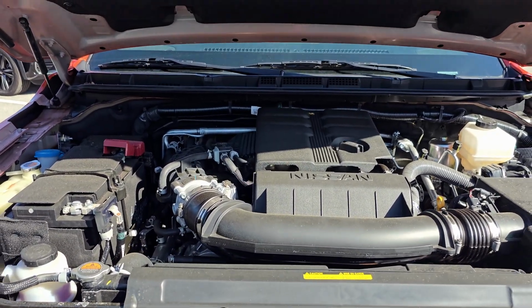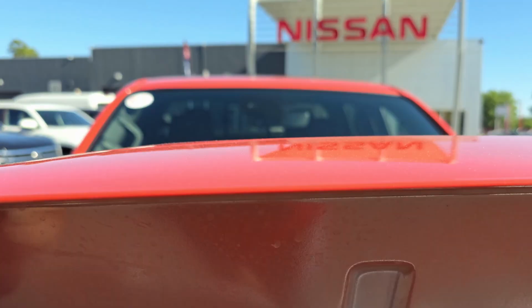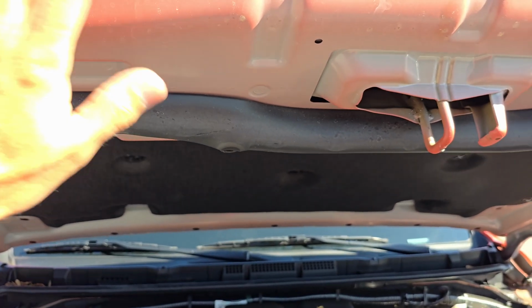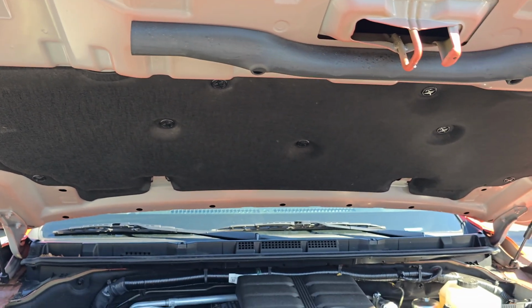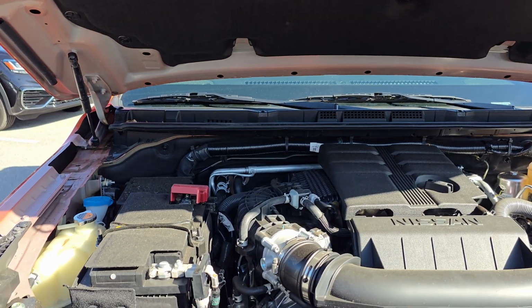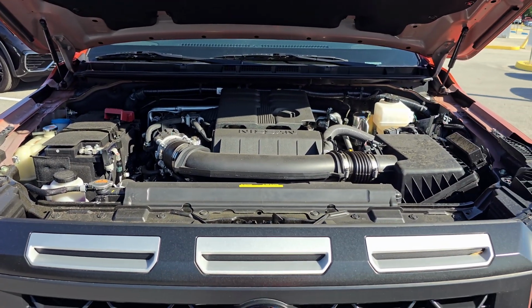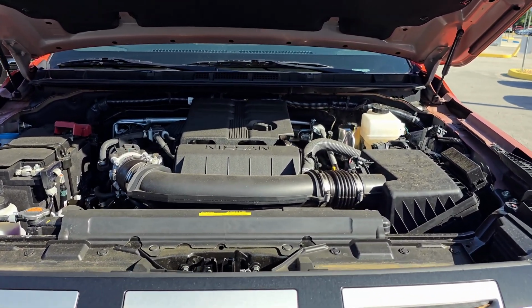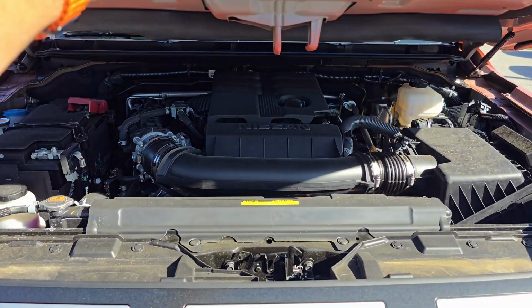Now, what else do we have here? We have some sound insulation. What's interesting, though, is that we have this nice bright orange right on top, but at the bottom here, it looks like they forgot to spray the rest of it. It kind of looks unfinished. I kind of wish that they figured it out and made it a nice, cohesive look. But anyways, this is a truck. It's supposed to be rough. It's supposed to be kind of rugged. Well, that it is. Let's take a look at the rest of it.